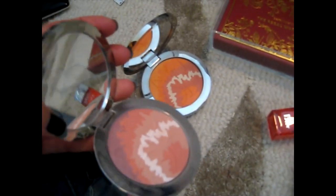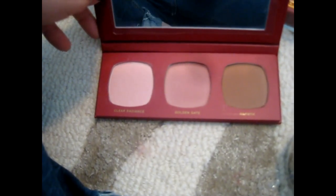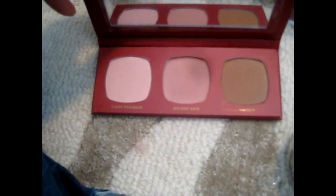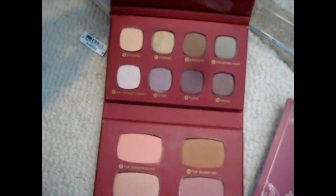Oh my gosh, these are so pretty. These are the Dior tie-dye cheek things. Oh my god, they're so nice. Okay, I'm gonna decide later on those. This is a palette from Bare Minerals and I don't think I've used it much, so I'm gonna decide on that later.